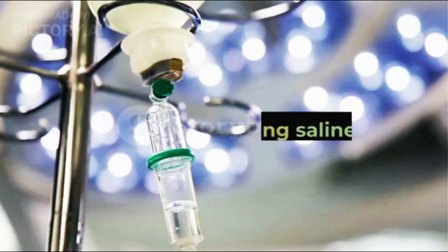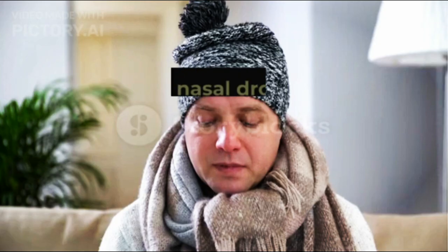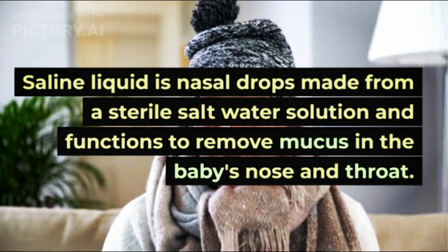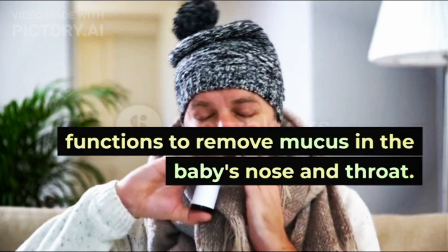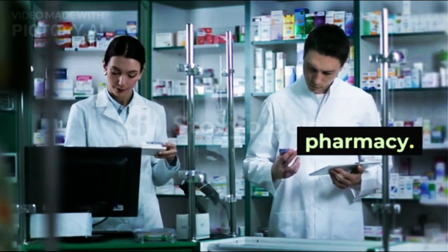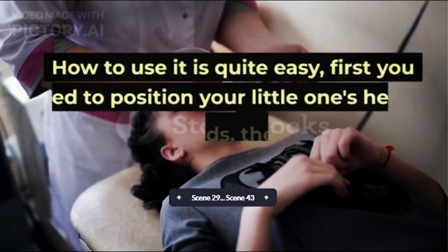2. Dripping saline liquid. Saline liquid is nasal drops made from a sterile salt water solution and functions to remove mucus in the baby's nose and throat. You can get this solution at the pharmacy. How to use it is quite easy.